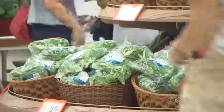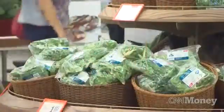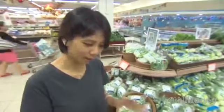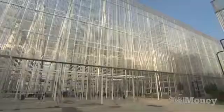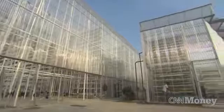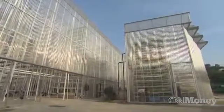And customers seem happy to buy Singapore-grown vegetables. It's freshly picked this morning. It's very sweet. For me, preparation is very easy. Sweet and sustainable. If you want to solve the problem of growing food where land is scarce, reach for the sky. Liz Neeslaw, CNN, Singapore.